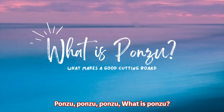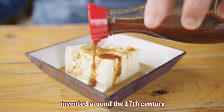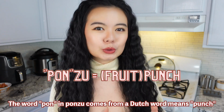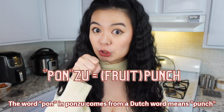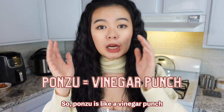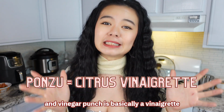Ponzu. What is Ponzu? Ponzu is a Japanese condiment that was invented around the 17th century. The word pon in ponzu comes from the Dutch word meaning punch. And the word su in Japanese means vinegar. So ponzu is like a vinegar punch. A vinegar punch is basically a vinaigrette.